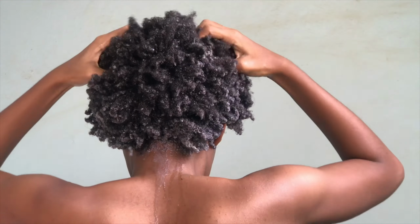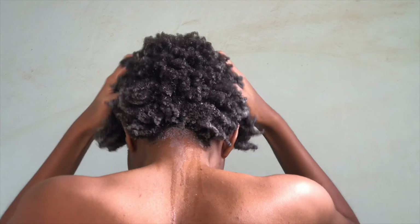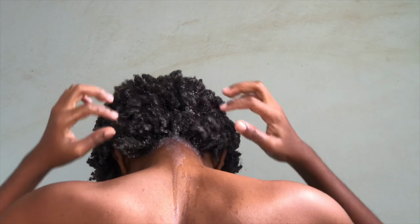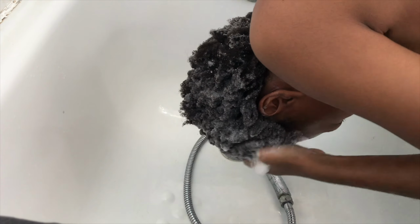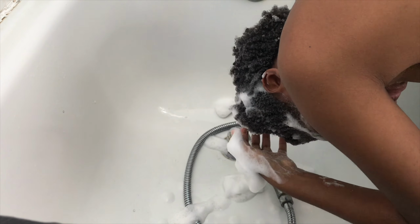And now we scrub like our lives depend on it. Guys, you will not believe how itchy my scalp was. It just shows how clogged it was, to be honest. So then I repeated the process of rinsing and washing my hair 2 more times.